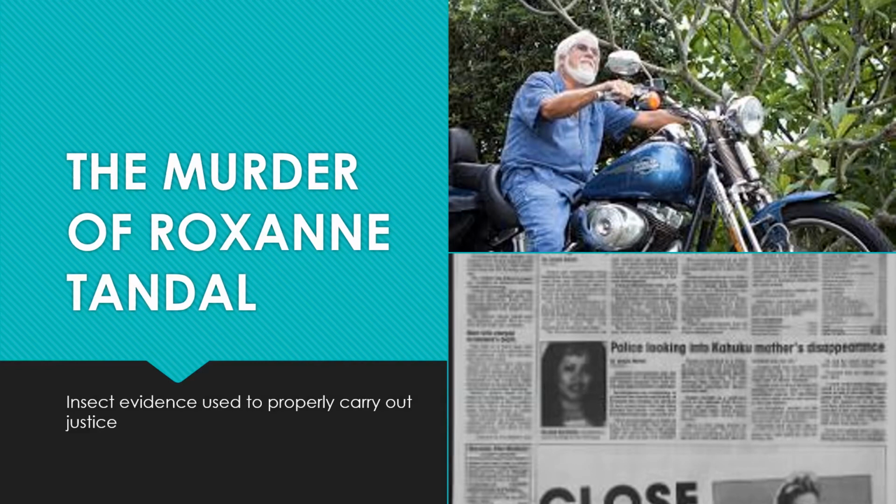The police had reason to suspect Benjamin Tandell, who had been the last person to see Roxanne 13 days prior, and they called in forensic entomologist Lee Goff to help interpret insect evidence found on the body. Goff found that insect assemblage suggested that Roxanne had only been dead for 10.5 days, but he suspected that the body being wrapped had affected the time taken for flies to come into contact with it.